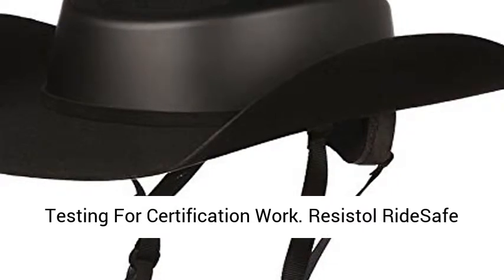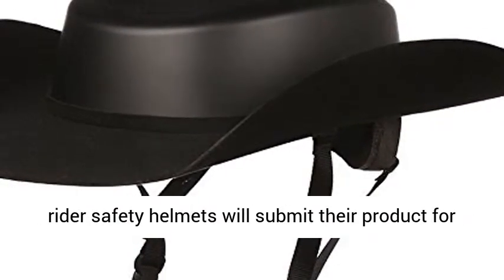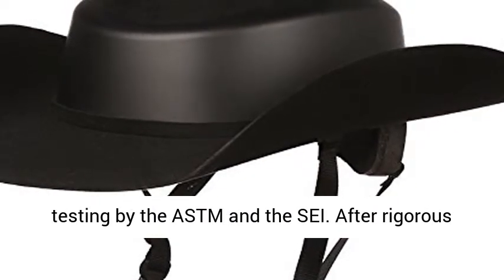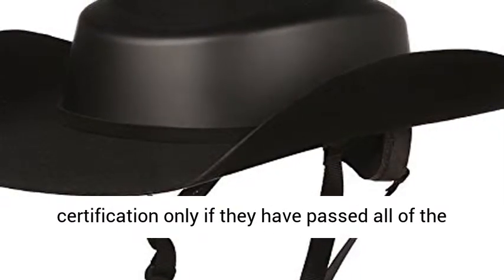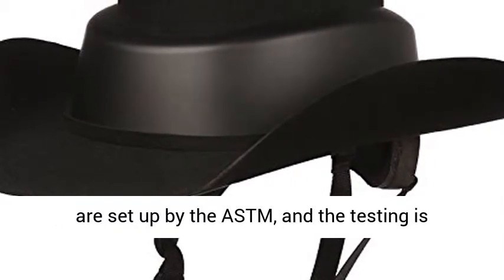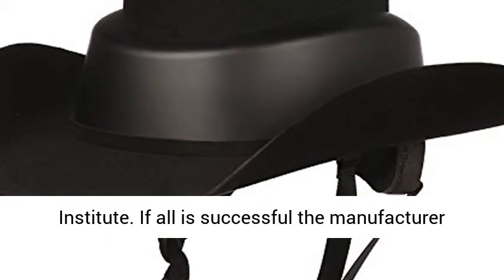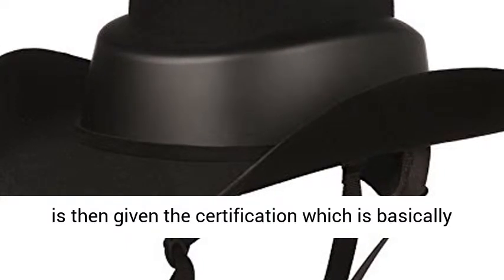Resistal Ride Safe Western Hat Helmet, Medium. So a manufacturer of rider safety helmets will submit their product for testing by the ASTM and, after rigorous testing of a helmet, it will earn the certification only if it has passed all of the following 4 different tests. The standards are set up by the ASTM, and the testing is completed by the SEI, the Safety Equipment Institute. If all is successful, the manufacturer is then given the certification, which is very much needed to market and sell the riding helmets.